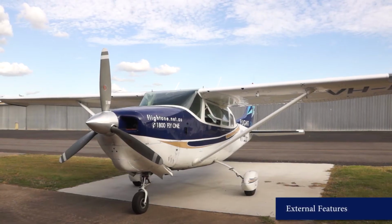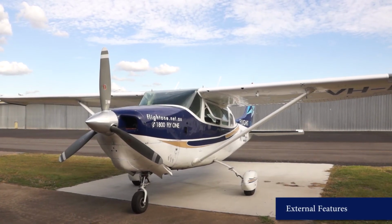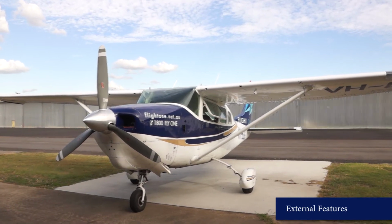Hi, I'm Bronte Tuxworth, in my final year of my Bachelor of Aviation, and I'll be discussing the external features of the Cessna 206. The Cessna 206 is an all-metal, high-wing aircraft measuring 8.6 metres in length.